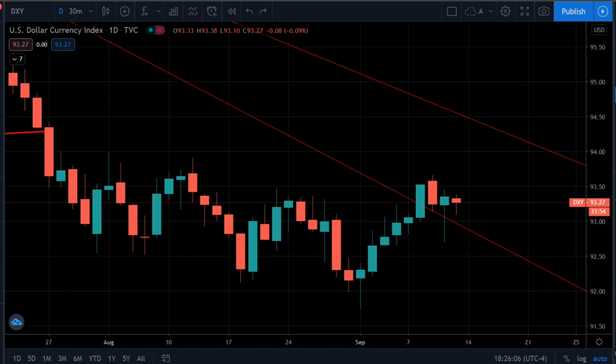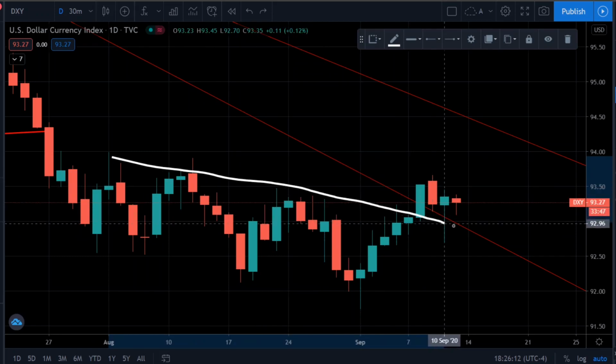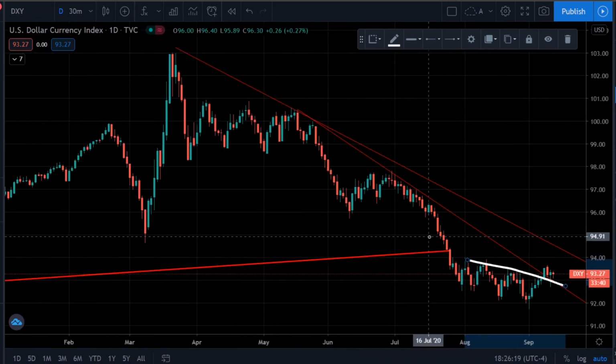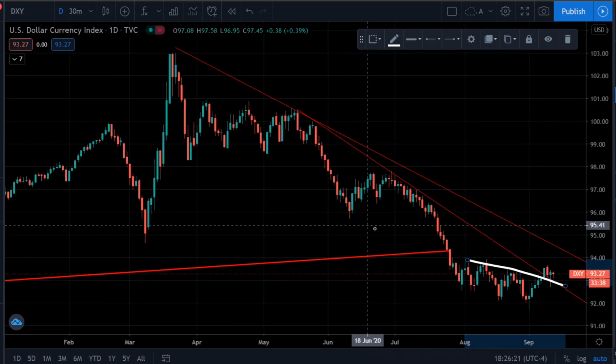Here's DXY. This is the ETF fund for the dollar, and it has been showing some strength recently. We finally broke out of this area, and we came back and retested it, and we're sitting right here above this trend line. However, on the long term, we are still in this long-term downtrend in the dollar.